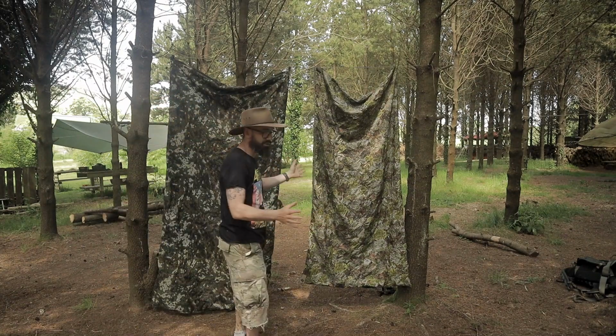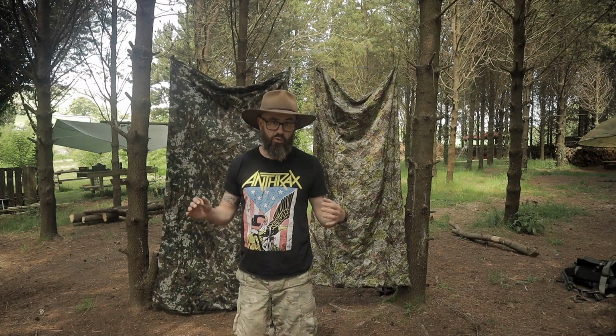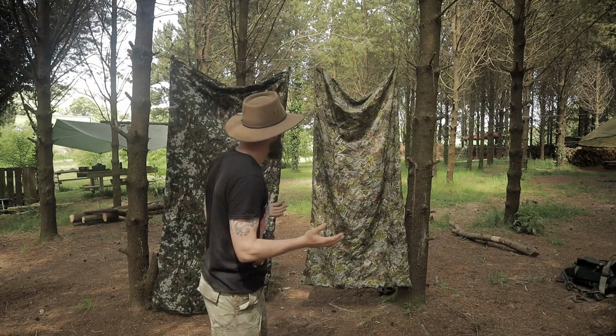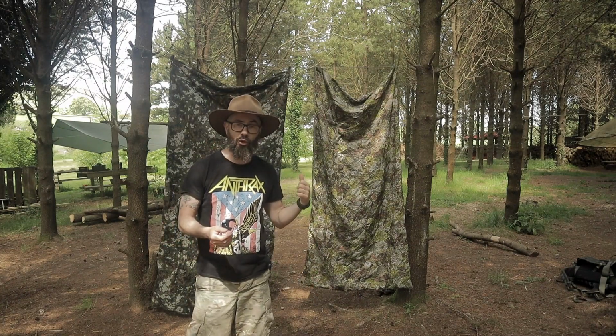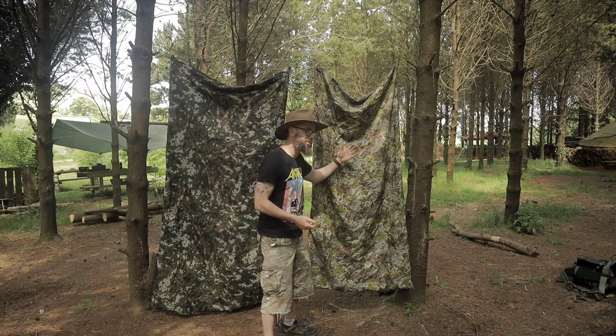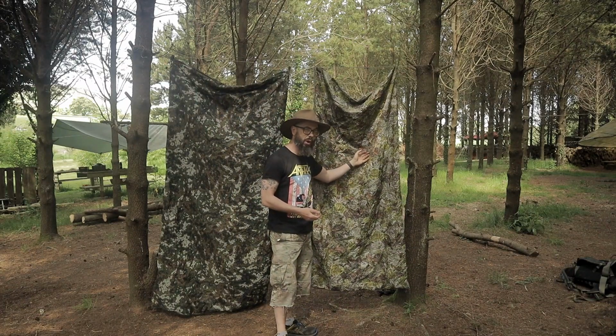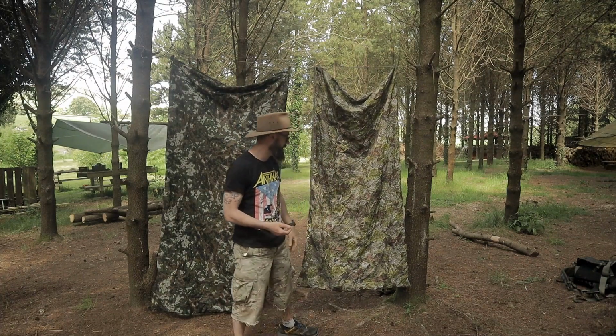Now this, here's the thing, right, before we go any further, both of these are unbelievable pieces of gear. If you have either one of these, you're doing well. I just actually can't believe that I have two of them. I have one of each. And I picked this one up on Facebook Marketplace for about £90, I think. I have had this maybe 4 years. I've had it a long time.